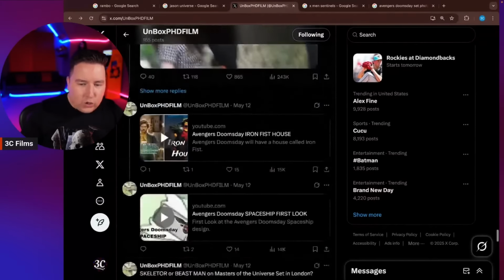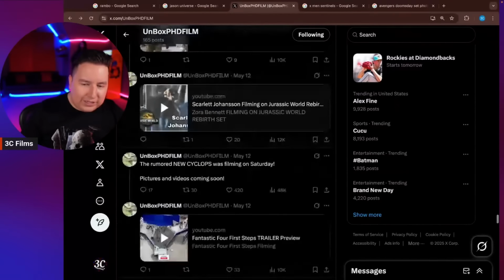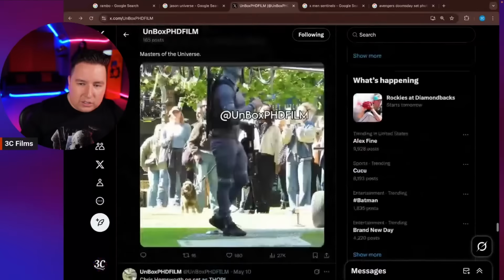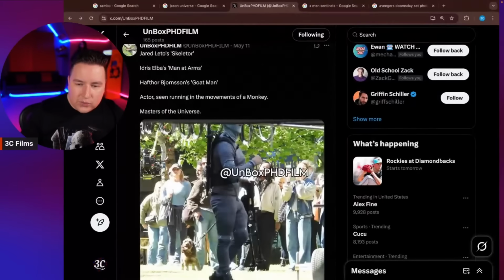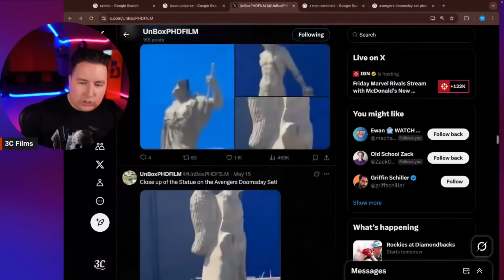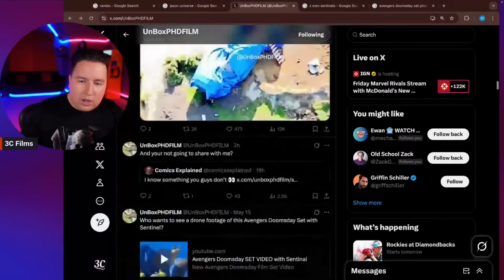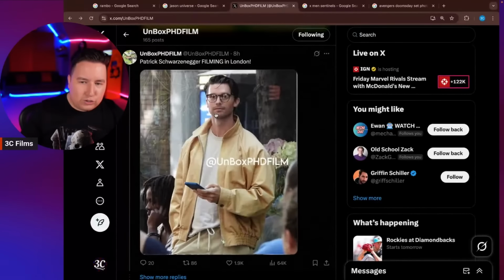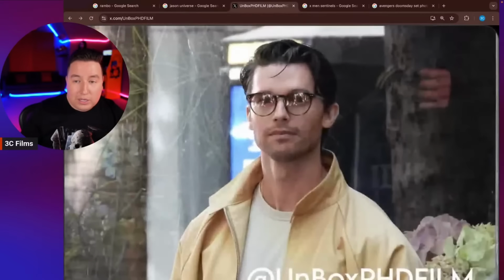I do want to point out, because they're trying to be kind of clickbaity, they're getting some photos of other things. So this isn't from Avengers Doomsday. This is from the He-Man movie. And they did get who I was just talking about, Patrick Schwarzenegger. He was on set for some reason. Yeah, but that's not for Avengers Doomsday. He's apparently filming something else in London.